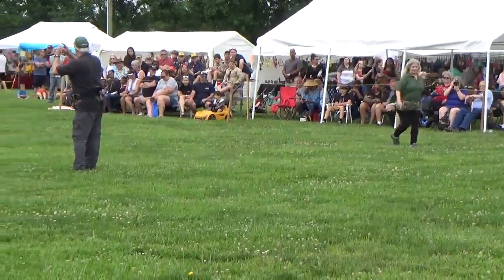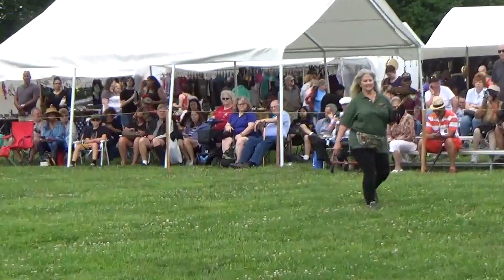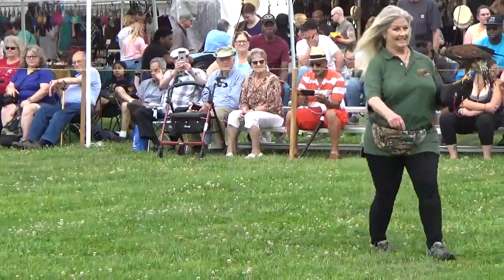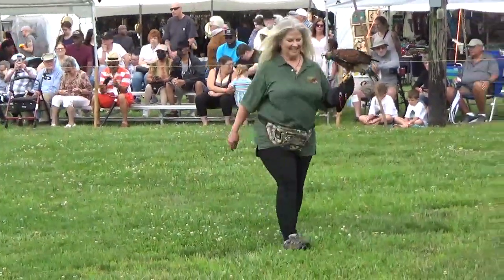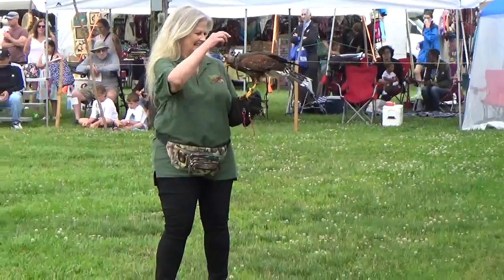I am working for him, he is working for me, for success. Now keep in mind, not just the exercise that we're doing here applies to this bird in captivity, but this is the same thing that a hawk does in the wild. They tend to move from place to place.